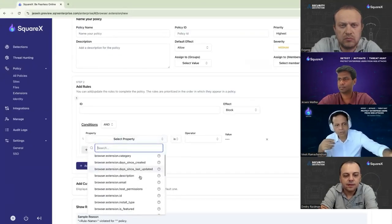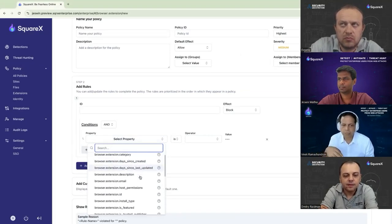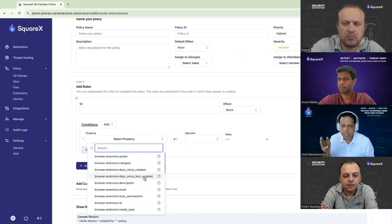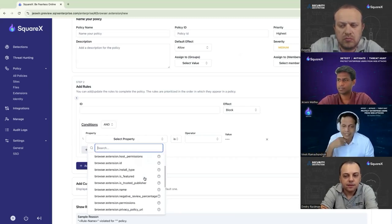So if you notice, on the left-hand side, this is the extension section. And we have a massive number of these things that you can apply, from very simply the author, category, description, the permission sets that are required, install type, whether this is a featured extension, whether this is a trusted publisher.